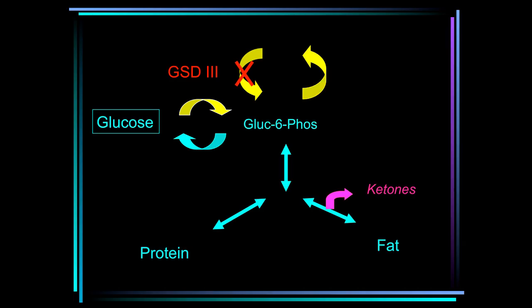So in GSD type 3, gluconeogenesis is intact. And so amino acids, lactate, the glycerol backbone of triglycerides, these things can be used to make sugar in the liver, and they are. So when triglycerides are broken down, part of that gets converted to ketones. So while you don't see high lactate levels in GSD type 3, you do see high ketones. So you get a metabolic acidosis from ketone bodies instead of from lactic acid.